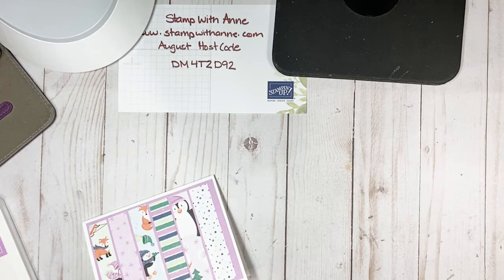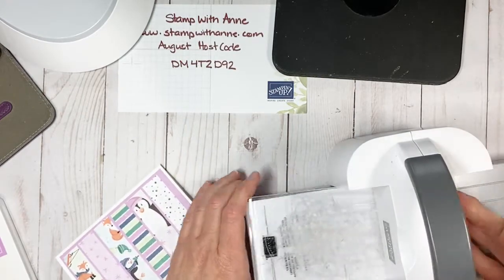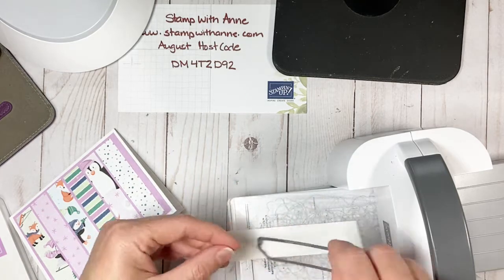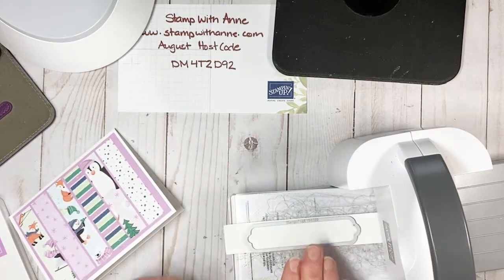Patty is also on my team, and I'm sure she could tell you she has lots of fun. Hold on, I'm grabbing another light piece because I smeared it. Let's just cut out another one. I have to let that ink dry for a minute. That's okay, I could show you some things while we wait.